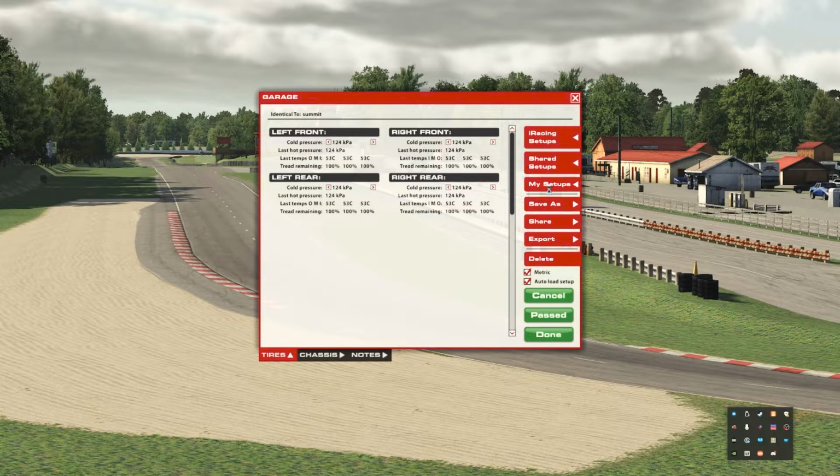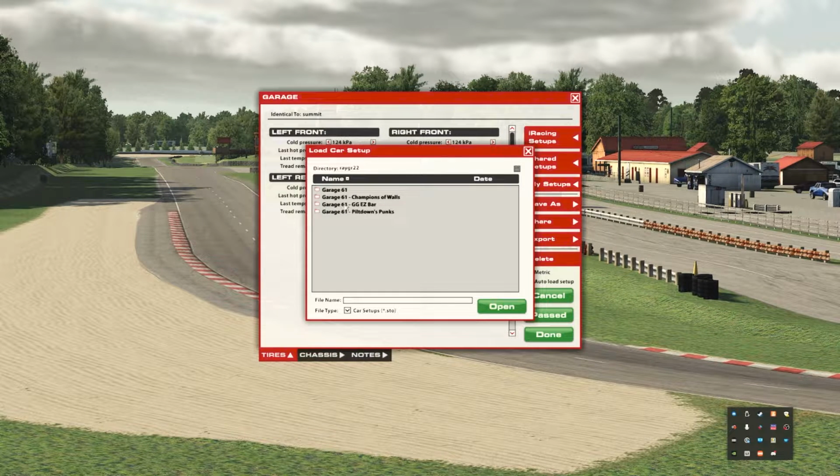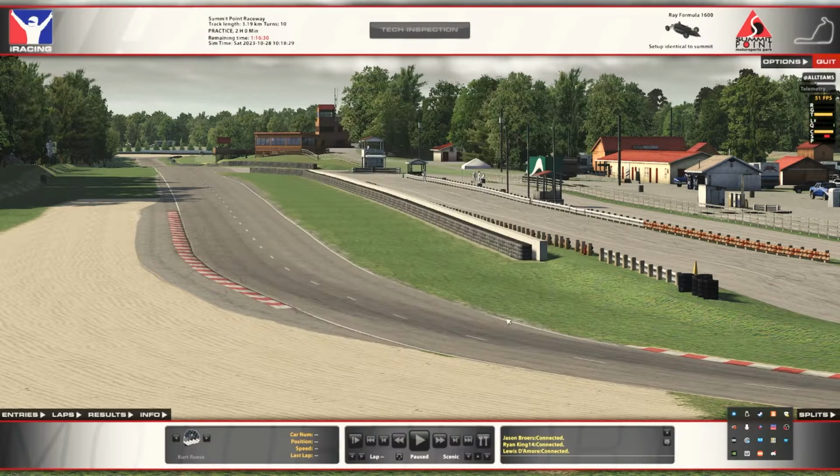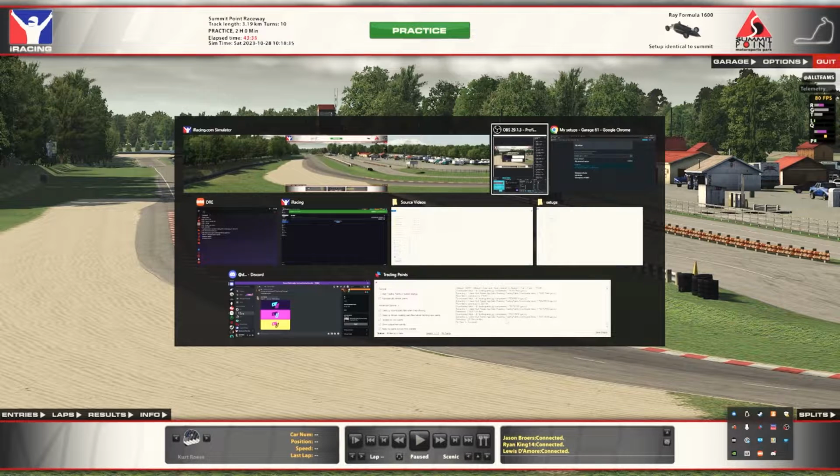And then you can head to My Setups, and you can see these are all the Garage 61 folders that I have, and you can then obviously click on it and then open your setup. So obviously I haven't got any setups for this yet. So let's go to Garage 61 and find a setup for the Formula Ford 1600.